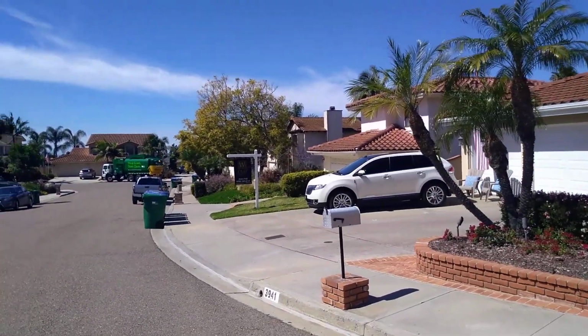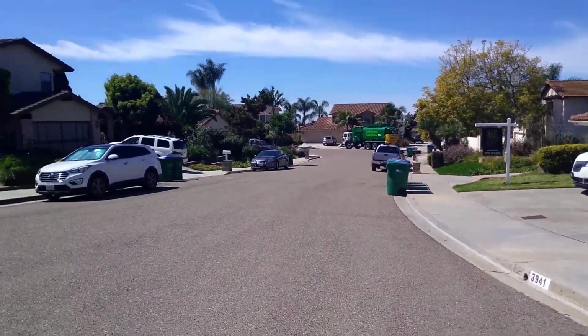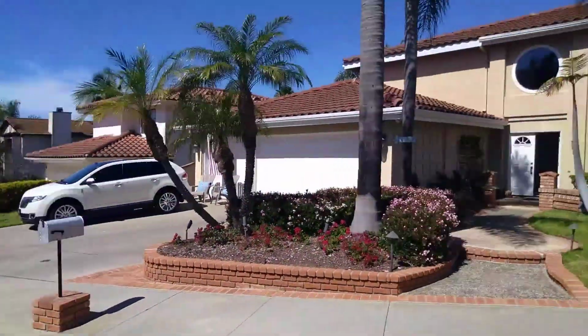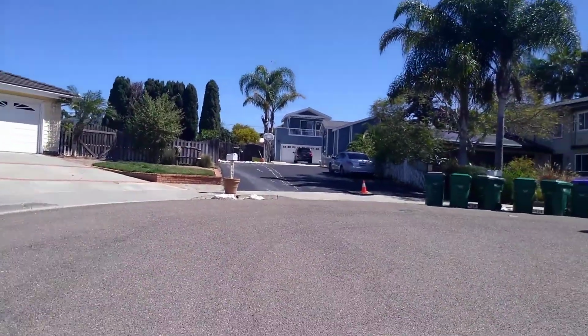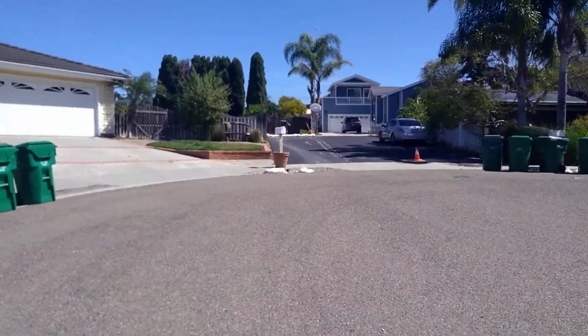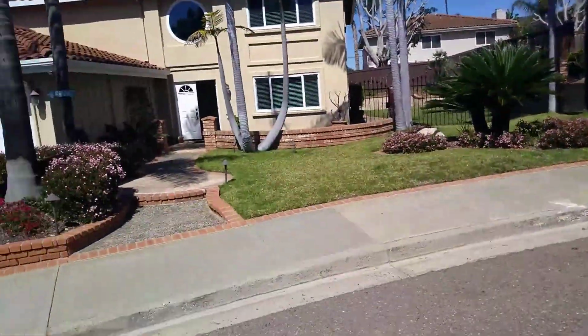So what you have is a lot of privacy. The noisy garbage truck down there at the bottom, but you can see I'm going to spin around here, that this is the end, and so whenever possible, people want to live in a cul-de-sac. It's a little added benefit. You don't get as much traffic. You don't have to worry about your kids getting run over as much.